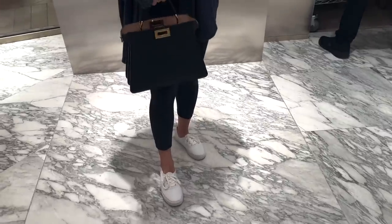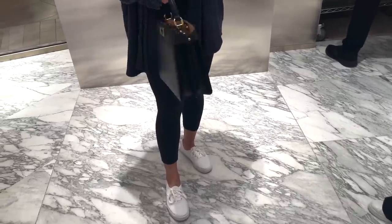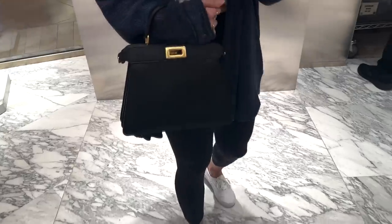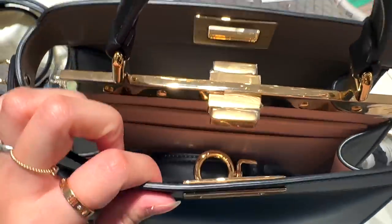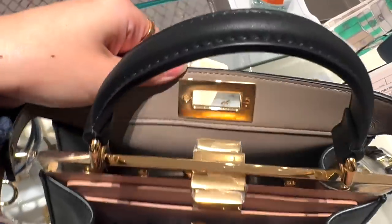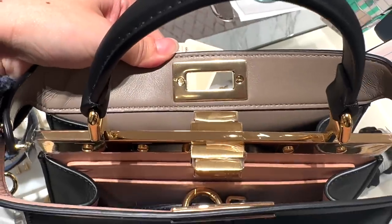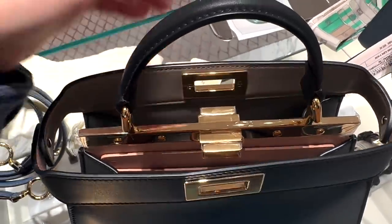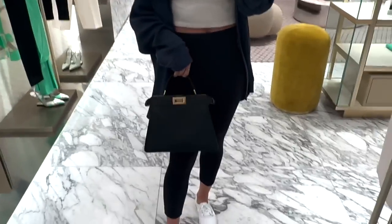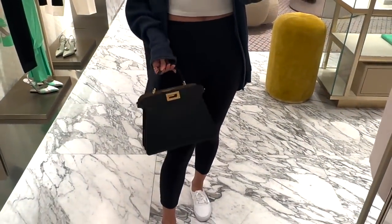And then this is the ICU Peekaboo. It has the dual tones on the inside of the bag. If you can see briefly, it's pink and taupe on the inside, and you can see on the sides it has like the accordion style, so it's a little bit more structured. Here's a close-up of the inside. You can see the soft pink and the taupe, and then the manager at this boutique actually told me that the meaning behind the two tones is to signify that everyone has two sides to themselves, one side that they keep to themselves and one side that they show to the world. And that just really hooked, lined, and sinkered me. I really like this bag a lot.